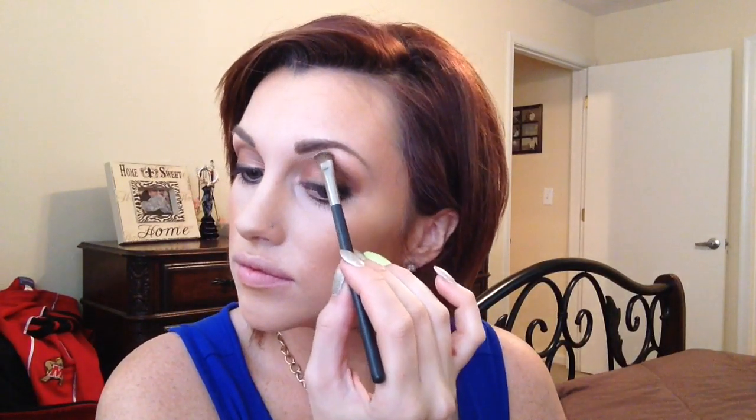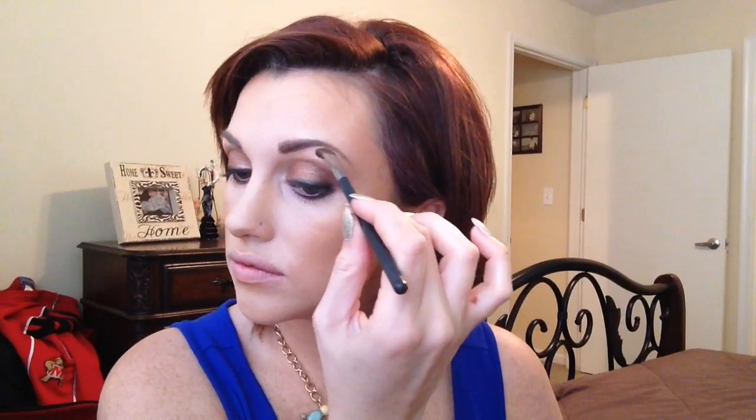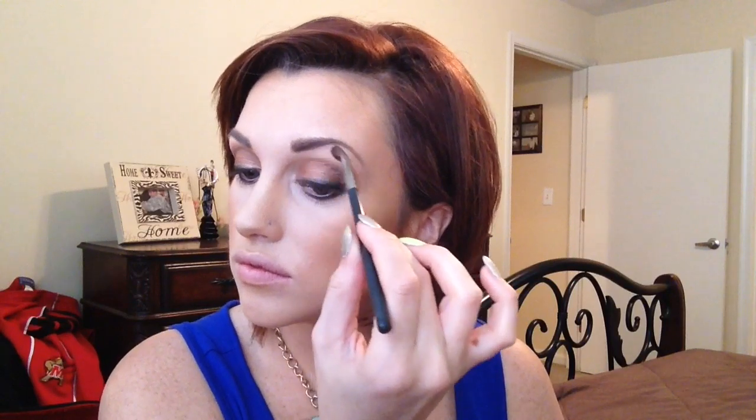with the MAC 215 brush. And this is just a really light cream color. I don't really like a lot of shimmer under my brow. If I'm doing a soft dewy look, I might put a little bit of shimmer, but most of the time I like a matte light color under my brows to highlight it.